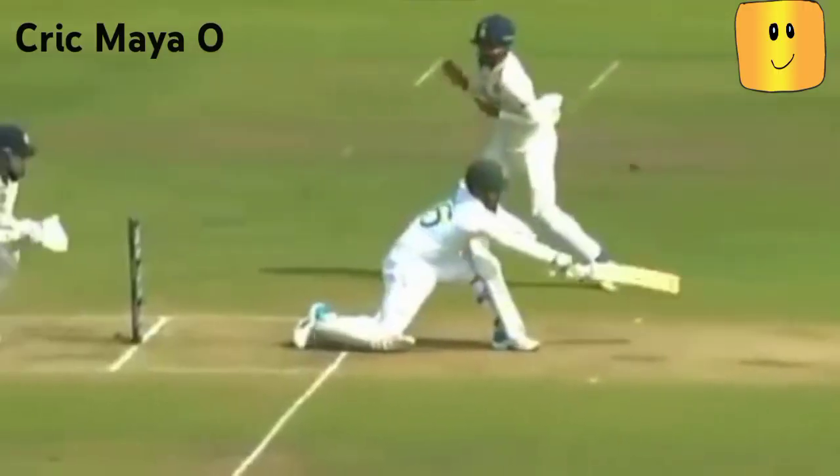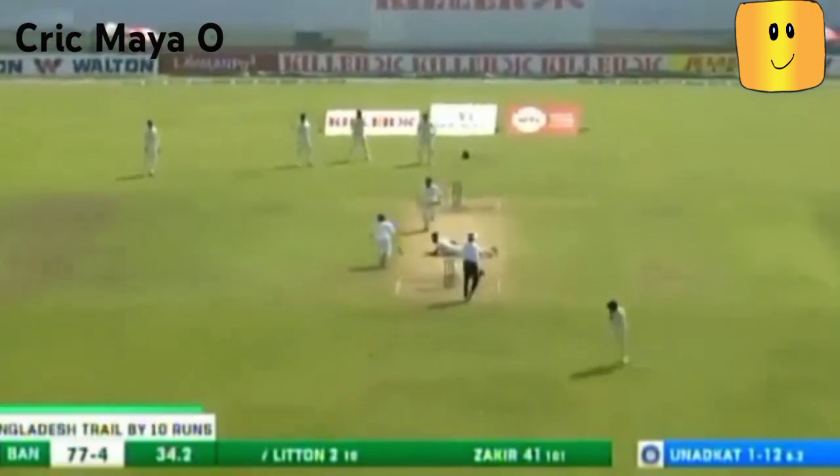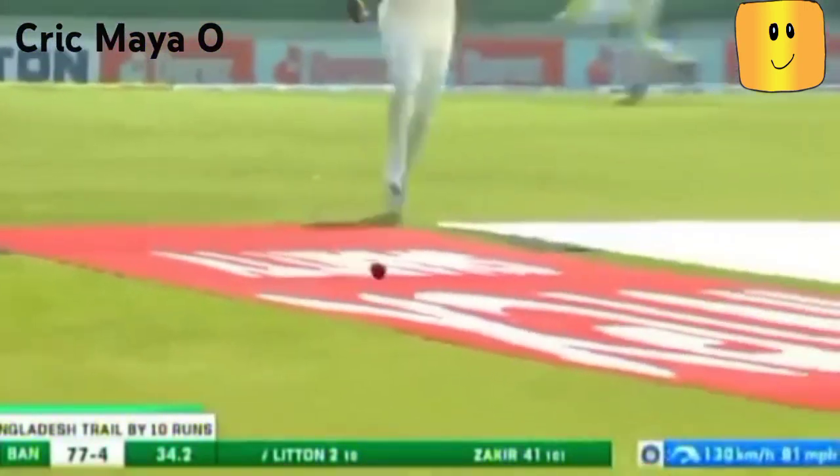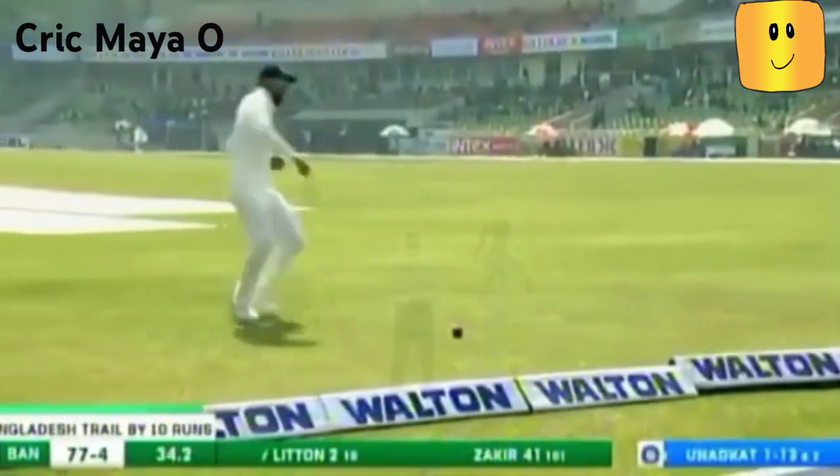Swept it up in the air. Catches the gap. And thankfully for Litton Das, it falls in no man's land. Straight as an arrow. Just a mere push. Timing is good. It's a teaser. Does well.